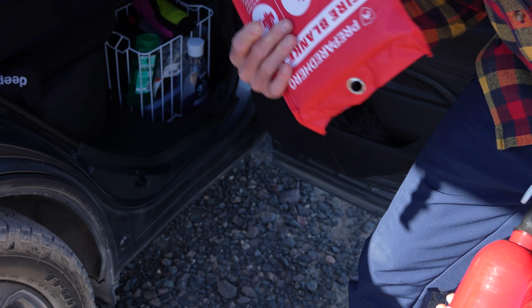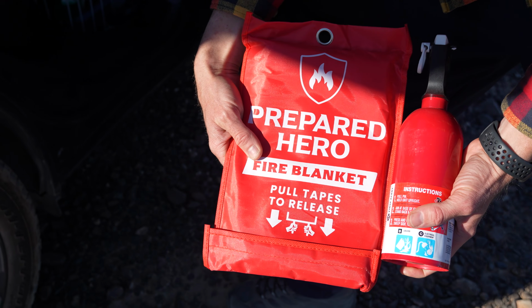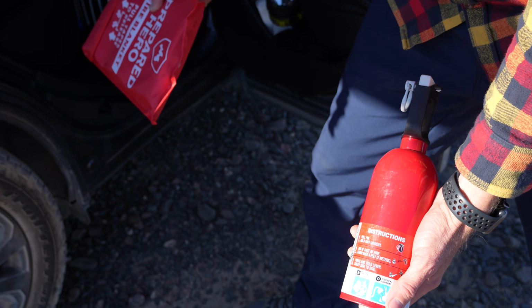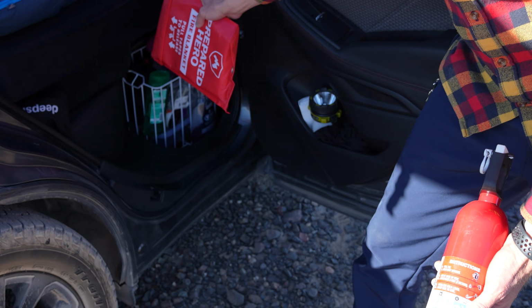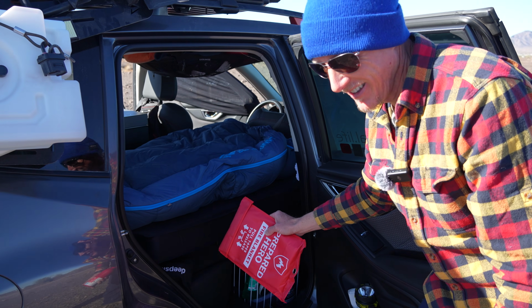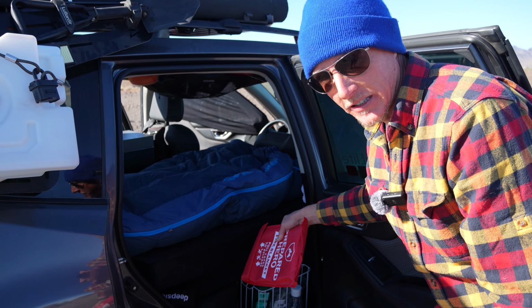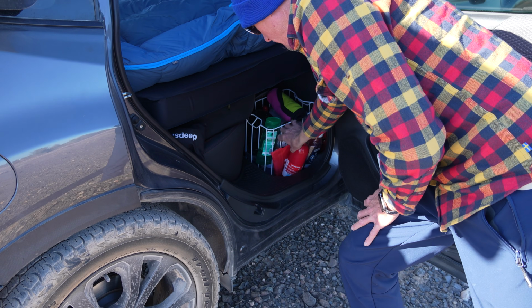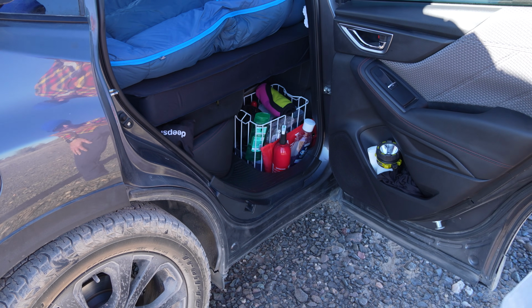And then my mom just sent me this. This is a fire blanket. So both things are here in case of emergency. And I want quick, easy access to them. And I can get to them while I'm sleeping. So if in the middle of the night something was to happen, heaven forbid, then I can easily get to them while I'm sleeping. So they're down here, always easily accessible. Nothing's covering them up or anything.